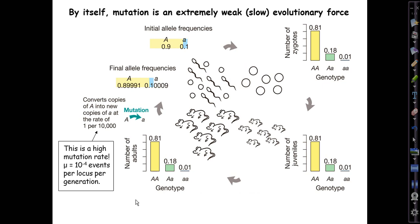And I just want to emphasize that that's actually a very high mutation rate. It does apply per gene in us in a few cases, apparently, but no nucleotide level mutation rate in us would be anywhere near that high. And yet, what does it do to our allele frequency of 0.9 of big A? It reduces it to 0.89991 and increases the frequency of little a to 0.10009. Okay, a very small change per generation.